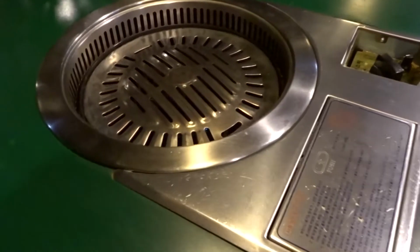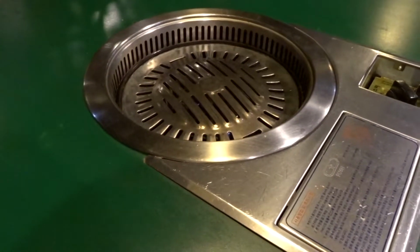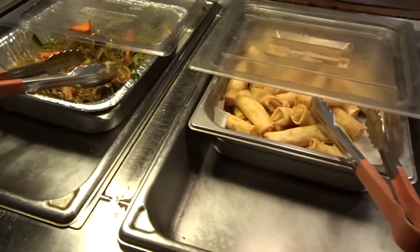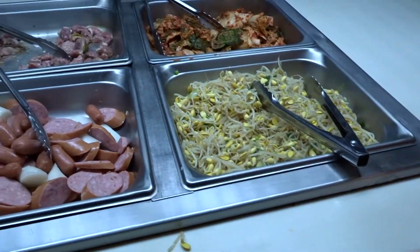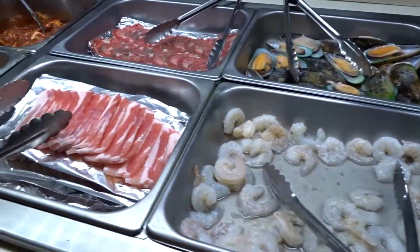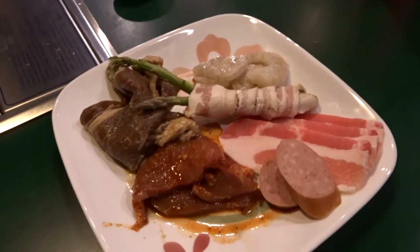We just got here. Here's our pot stove, whatever it's called. This is where we cook our food, so let's go get some food to cook. This is an all-you-can-eat place, so they've got some already made things. Some sushi, mochi, here's some veggies. Then here's all the stuff that we can cook. They've also got steamed rice. So we got our stuff. It's what I got to cook.